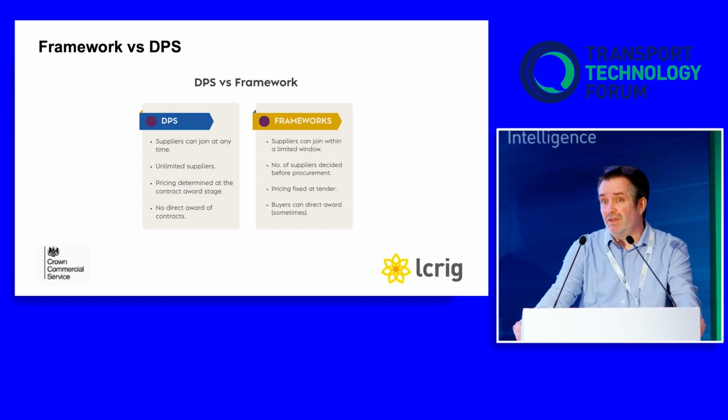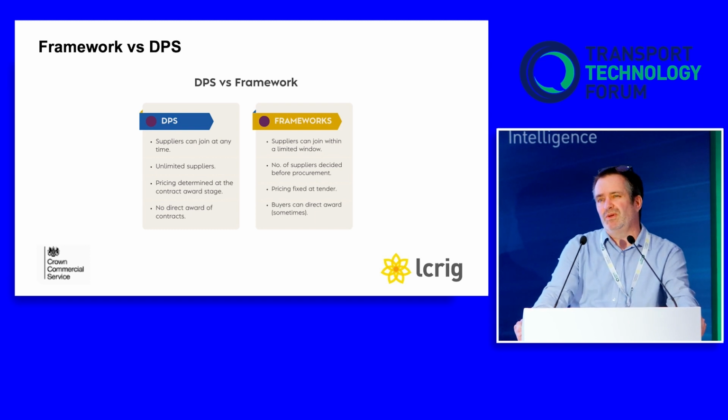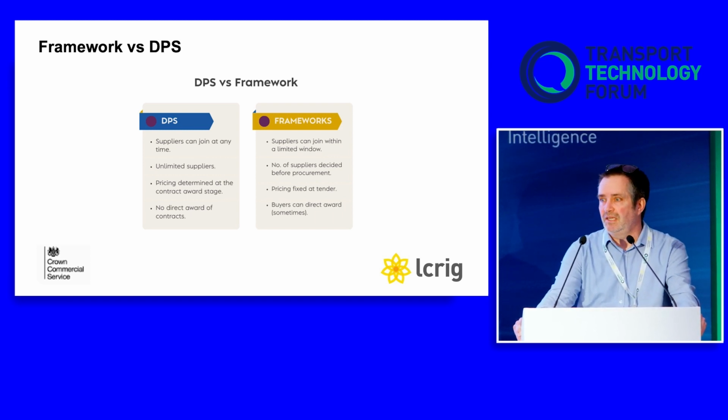With the framework, one of the advantages is we have what we call a catalog offer. Suppliers can upload goods and services and you can do a quick desktop evaluation and purchase. So if there is something that you need that's urgent, you can use a framework catalog to procure that.